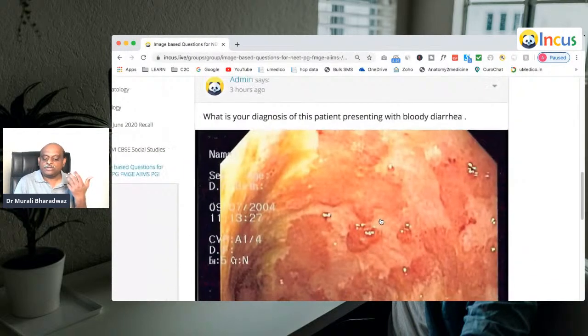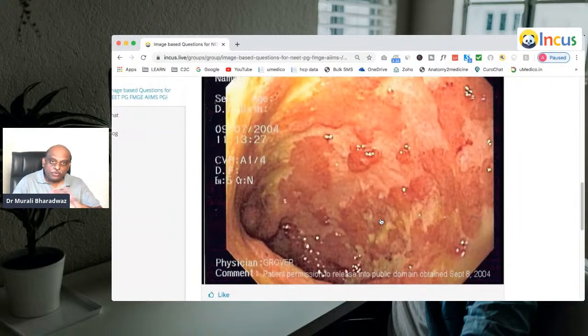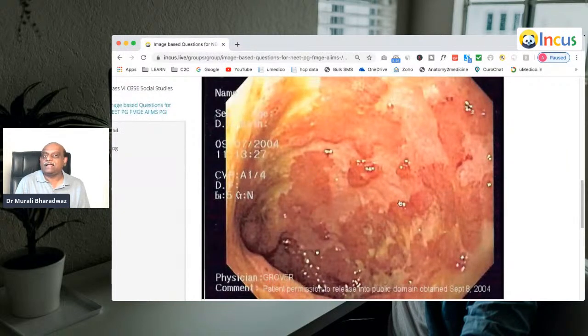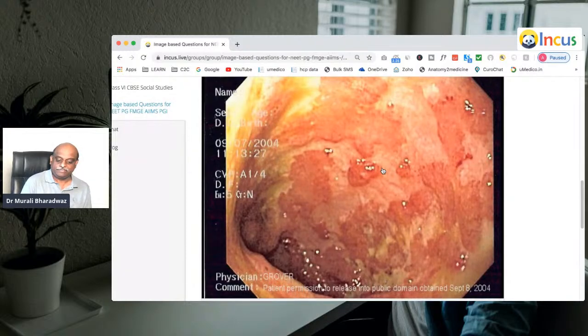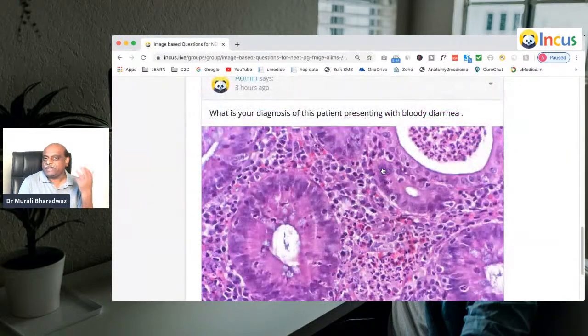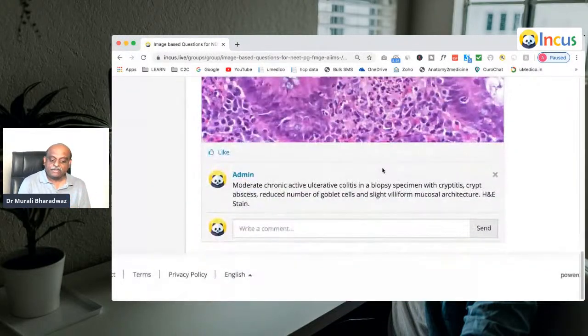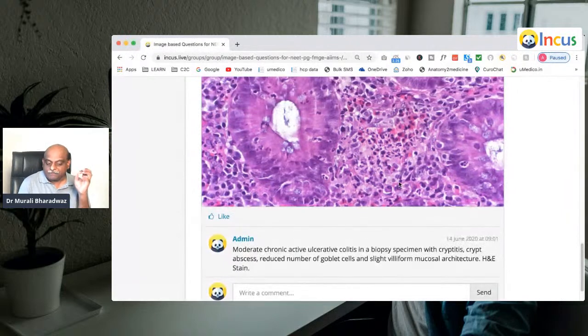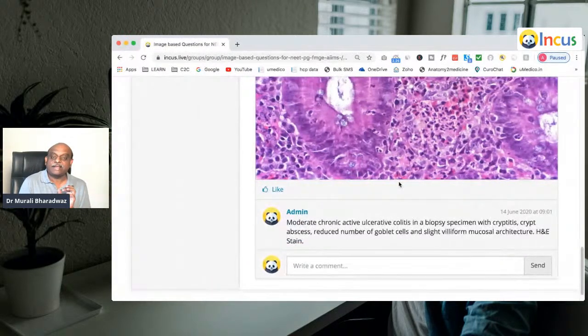So, what is your diagnosis of this patient who has bloody diarrhea? Typically, it is an endoscopic image of ulcerative colitis, where you have serpiginous borders, but serpiginous is not that classical, and endoscopy will often confuse you in differentiating between ulcerative colitis and Crohn's. Now what do you see here? In this bloody diarrhea patient, it is active ulcerative colitis. What you are seeing here is cryptitis, crypt abscess, etc.